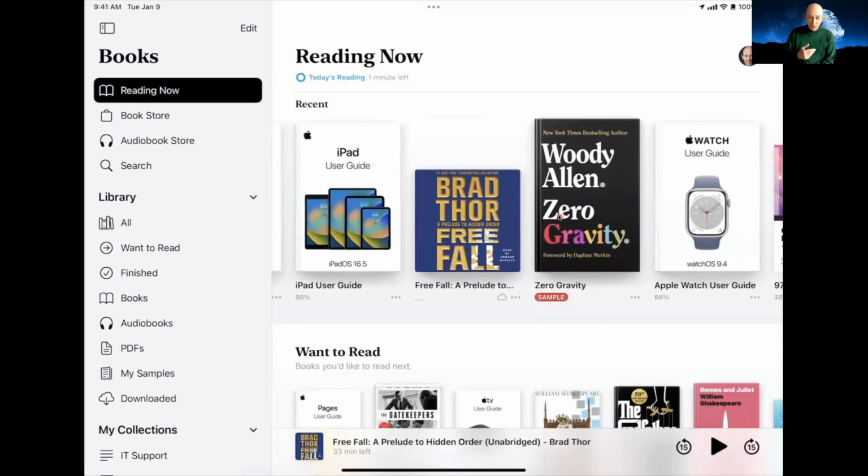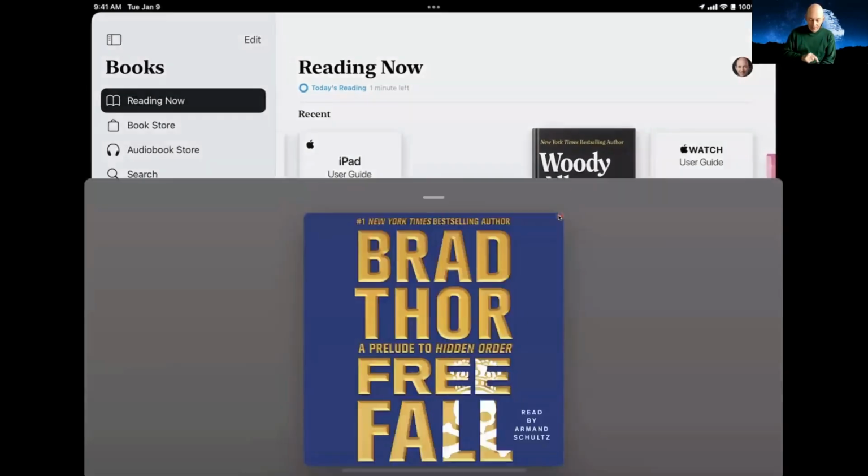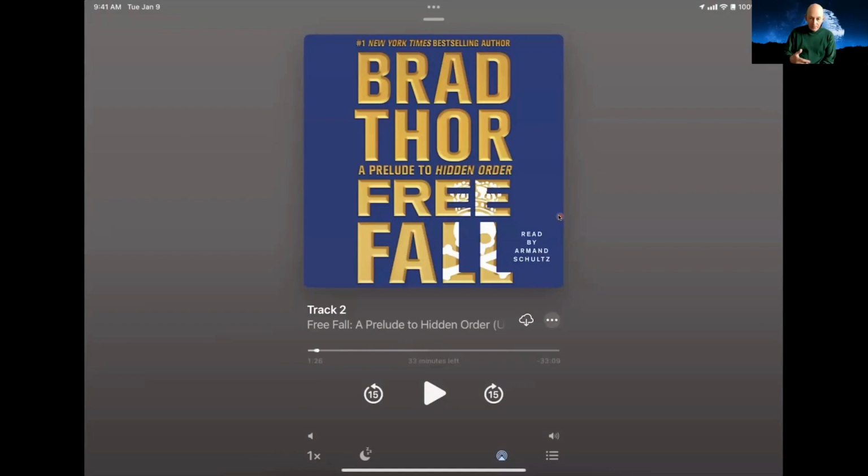If you want to listen to an audiobook, you can just tap it. It will open up a little playback interface, very similar to what you see in a lot of audio playback apps. We've got a timeline going on down here. We have a play button. We have a skip back and skip ahead button. So if you want to go back and listen to something again, you can tap the go back 15 seconds button or go forward 15 seconds button.